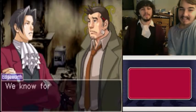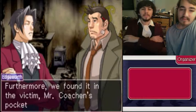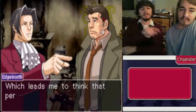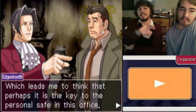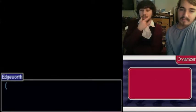Yes, here we go. We know for a fact that Yadigarasu's key was used at this embassy. Furthermore, we found it in the victim, Mr. Cochin's pocket, which leads me to think that perhaps it is the key to the personal safe in the office. Good thinking, sir. Let's go try it out. So it's not a combination safe. Yeah. It appears I was correct.